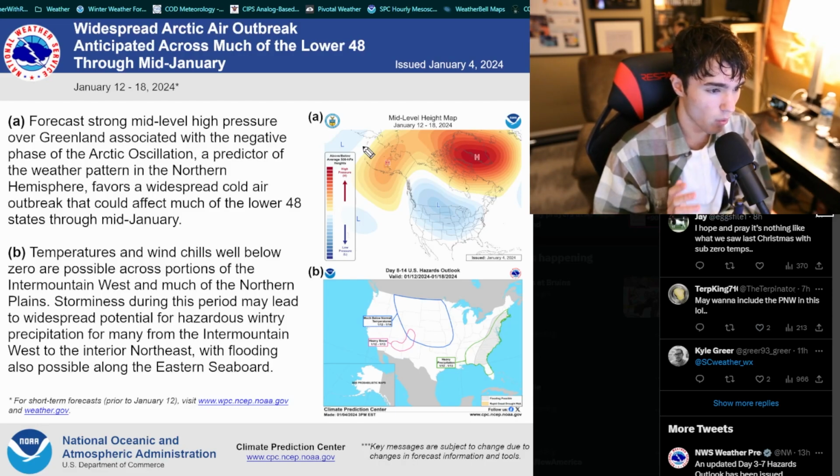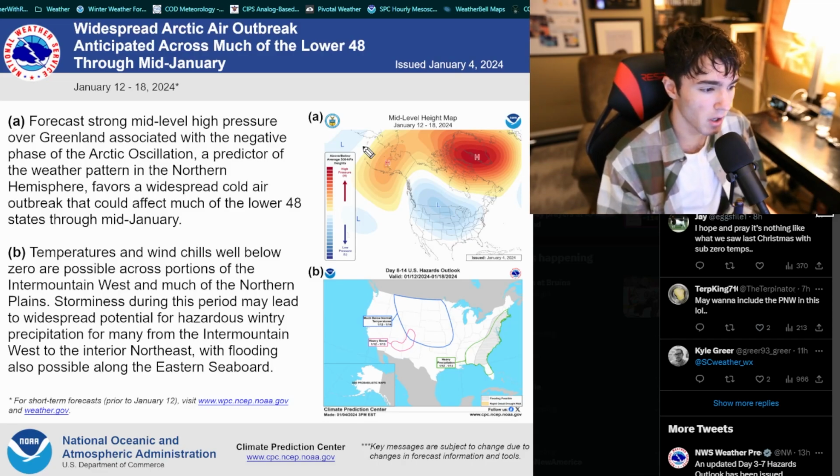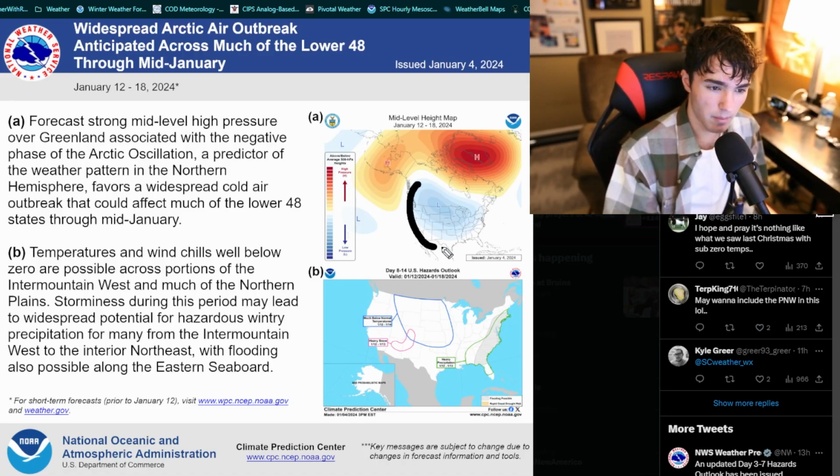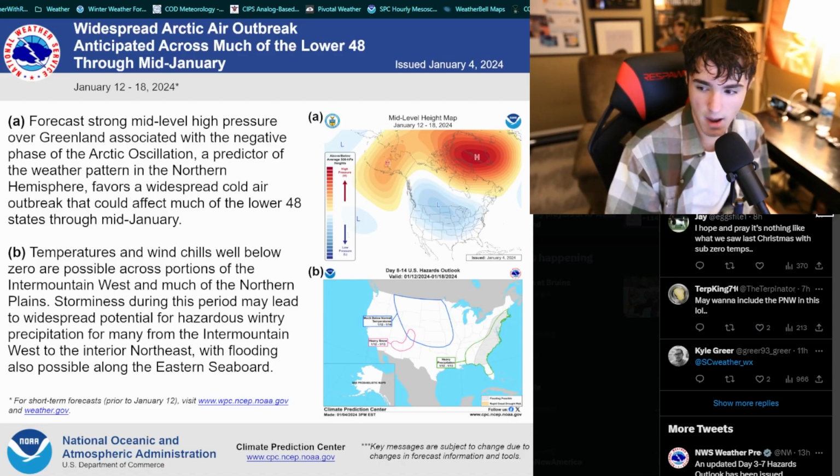Temperatures and wind chills well below zero are possible across portions of the Intermountain West and much of the Northern Plains. Storminess during this period may lead to widespread potential for hazardous winter precipitation across a lot of the Intermountain West and the interior Northeast, with flooding also possible across the eastern seaboard. Look at this map. That's a very big map for these storm systems. So we just have a lot going on with our weather storm system.